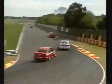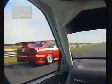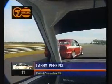Perkins under a lot of attack. Scaife switches to the outside, filling the mirrors of the Castrol Commodore. He's all over him. Can't do anything about it as they come up the back straight this time around. So Scaife desperate to try and get some points in his 96 campaign. Second time in 2 years the team. And look at this, up the inside, gets a real slingshot on the Castrol Commodore. Well positioned as they come through into the S's this time around.